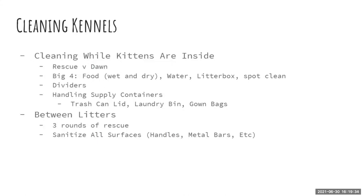So the big four. I was like, what's the big four? And now I understand. When you're cleaning a kennel, you want to think about the big four areas that are most important. Food: do they have wet and dry food? Do they have water? What does their litter box look like? And do a little bit of spot cleaning. You're not always going to completely throw the litter box out. You want to just kind of clean it out. If it's necessary, then you can throw it out. You always want to make sure that they have clean water.